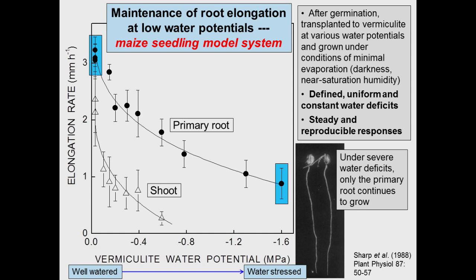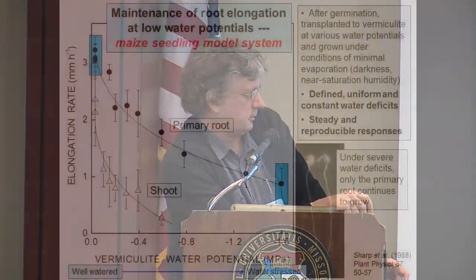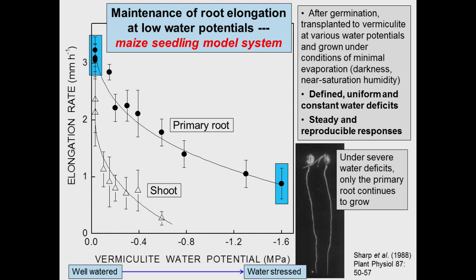And as you can see from the graph and from the photograph, the primary root of a developing seedling has a superior ability to adapt and grow under water stress conditions. In fact, the root will continue to grow under conditions that are causing twice as severe a stress within the plant as the shoot. The shoot stops at this point here, and the root continues to much lower tissue water status. And that's illustrated by the photograph that the primary root is the only part of the seedling that has the ability to grow under this condition.